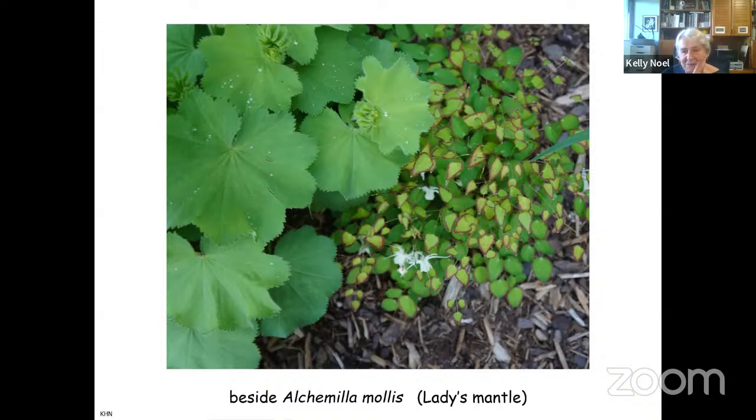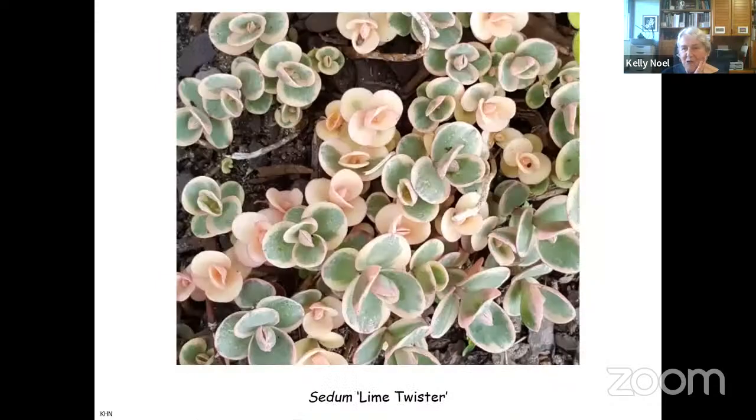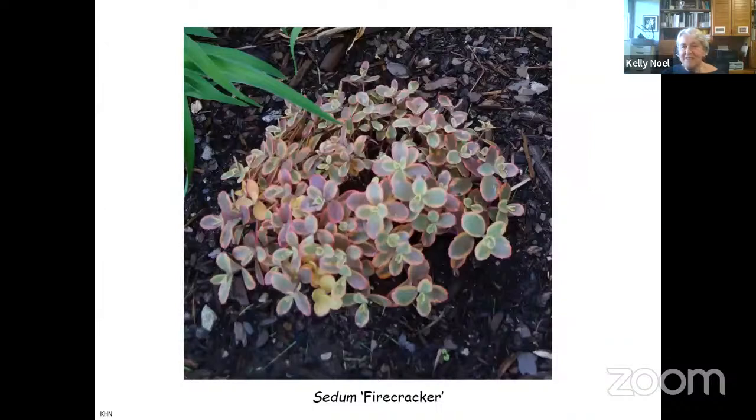And then I'm getting into sedums that are just different colors. And I know sedum has a new name, which I've totally forgotten. I meant to write it down, but everybody still calls them sedum. This one's called Lime Twister. It's a ground cover. Again, this was taken a few days ago, and you can see that it has a few colors to offer. And this is another one that I just got last year for my little garden. It's called Firecracker. It has a bit of red with it, which I really like.